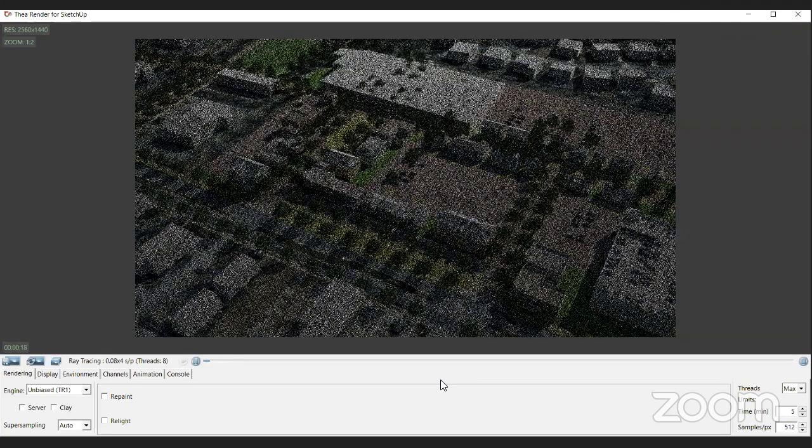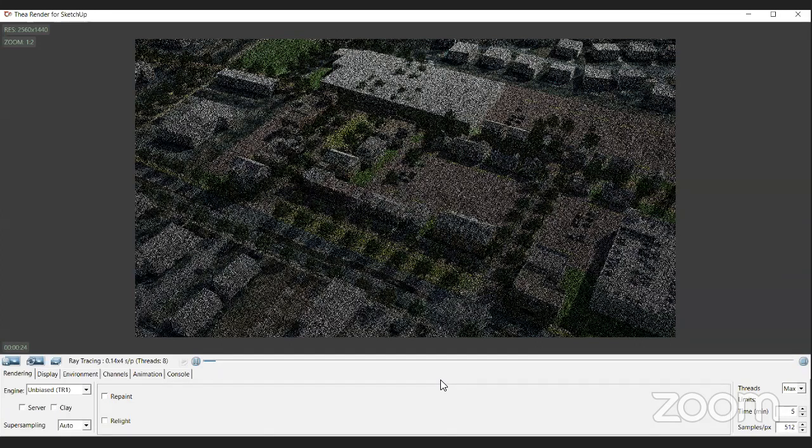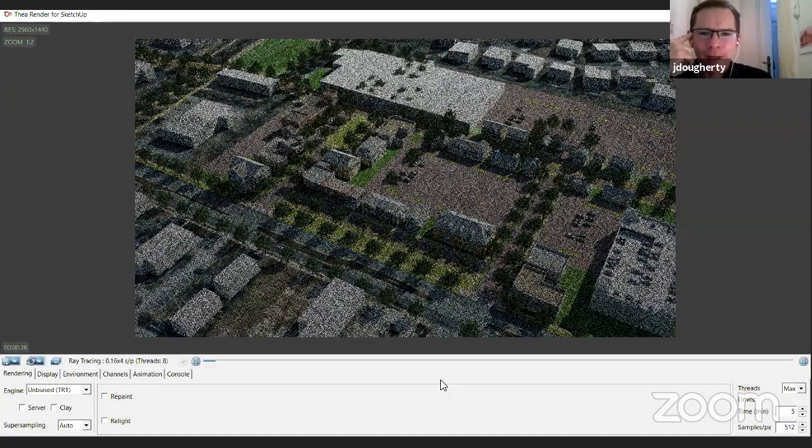What's the name of the program you're using? This is for the modeling. I'm using a program called SketchUp. Just a real common, very user-friendly modeling program. There's a free version and a pro version. I have the pro one, but the free one actually does almost everything the pro one does, so it's a really great program. And then the rendering program is called Thea Render for SketchUp, and it basically functions as a plugin.